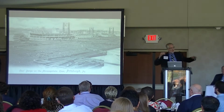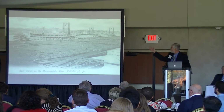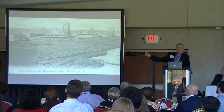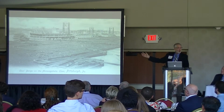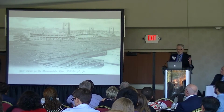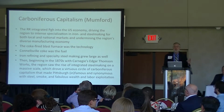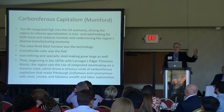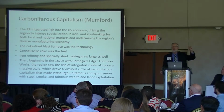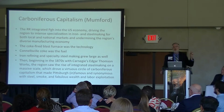If you were out just on the Mon River, just up the river a little bit, in 1890 or so, or 1850 or so, it doesn't make any difference, you see these massive coal barges, some of them carrying coal, steam coal, the Pittsburgh coal, some of them carrying metallurgical coke, and you see the steamboats. The steamboats played a major role in the economy for two reasons. Forty percent of all the Western steamboats were built in the Pittsburgh region. And very early on, you have steam engine technology coming to Pittsburgh.